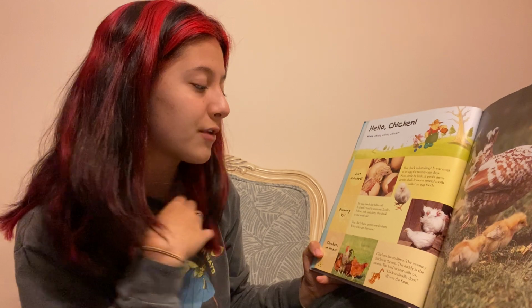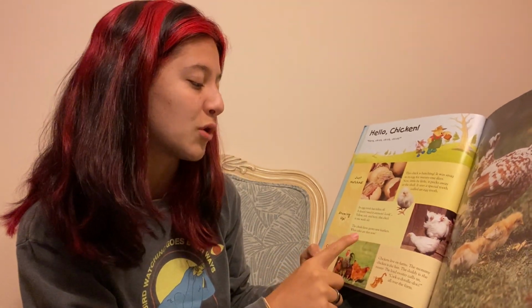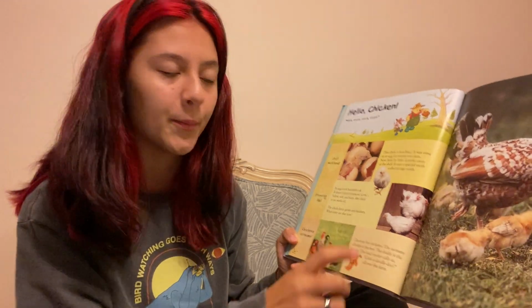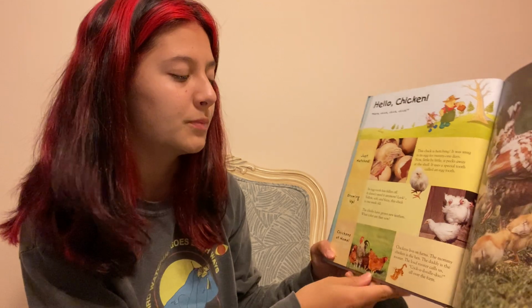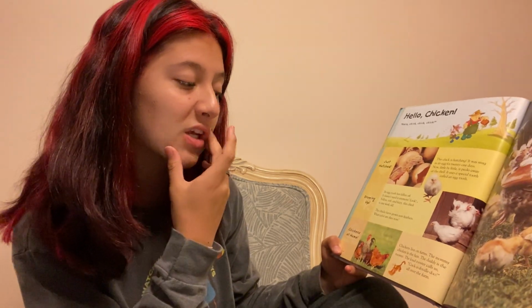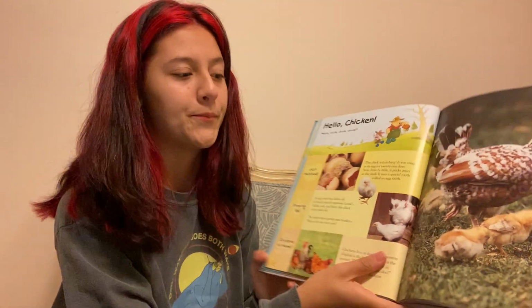Look, yellow, soft, and fuzzy. This chick is 1 week old. The chicks have grown new feathers. What color are they now? They're white feathers. Chickens at home. Chickens live on farms. The mommy chicken is a hen and the daddy chicken is a rooster. The loud rooster calls us cock-a-doodle-doo all over the farm.